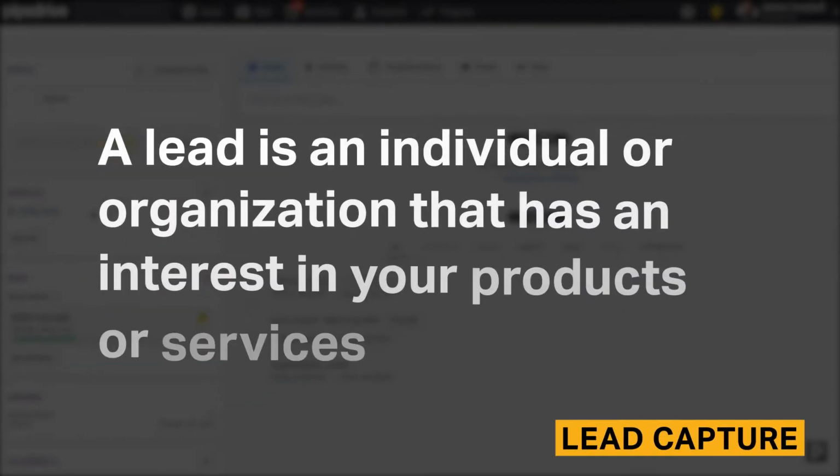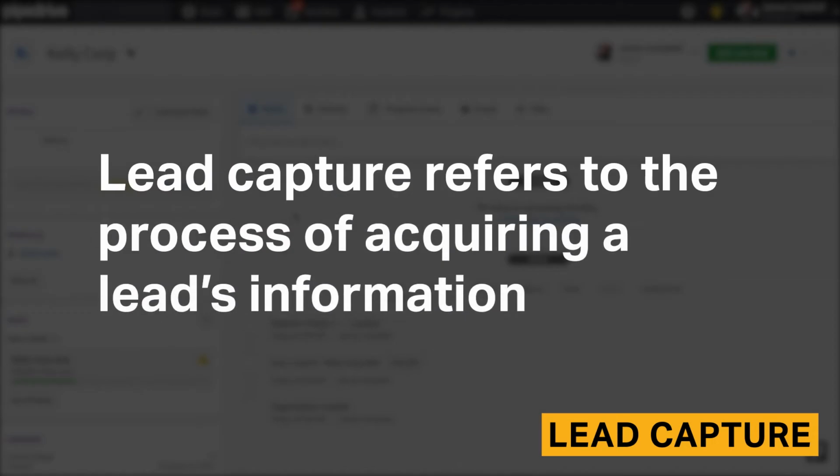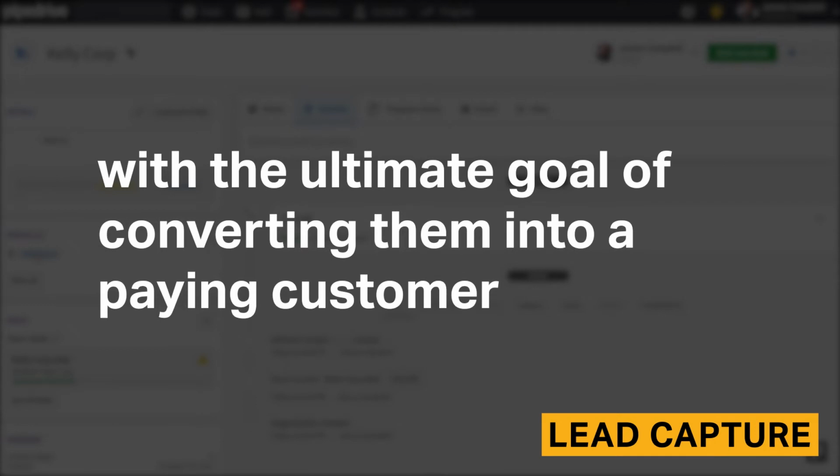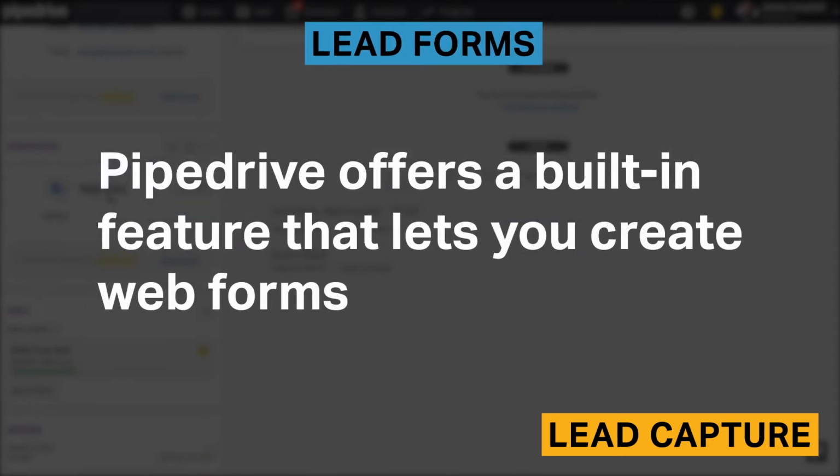A lead is an individual or organization that has an interest in your products or services. Lead capture refers to the process of acquiring a lead's information with the ultimate goal of converting them into a paying customer. Pipedrive offers a built-in feature that lets you create web forms.